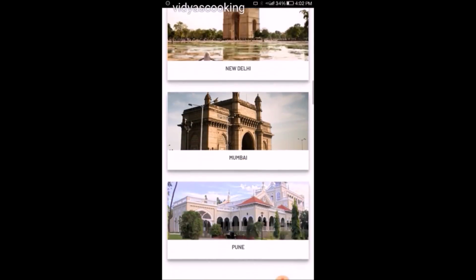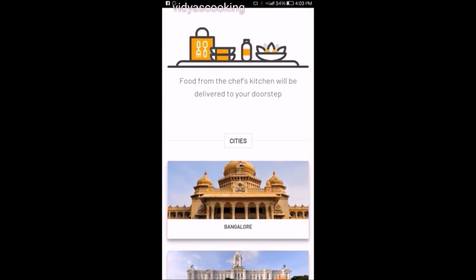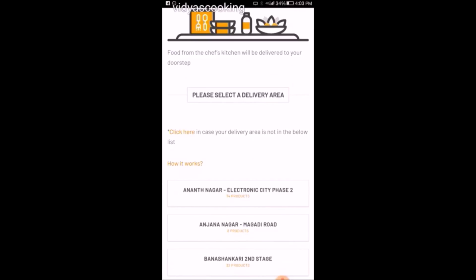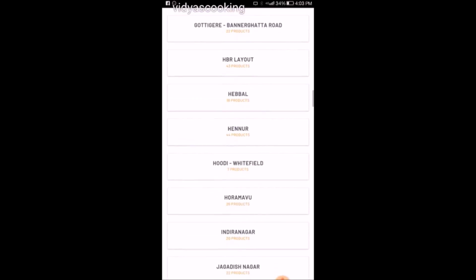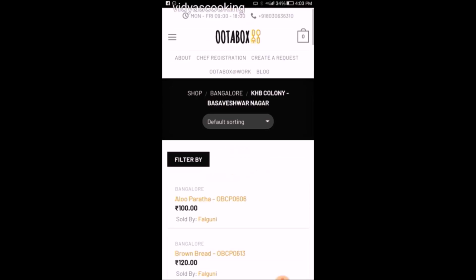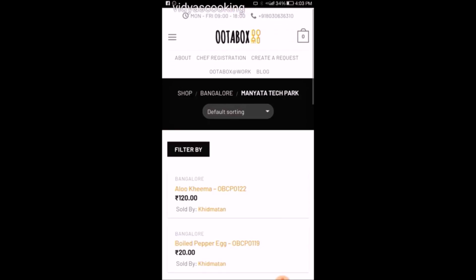It's all about pre-scheduling your food, ordering it prior, and then getting it shipped to your office or your house. There are many people who come out for work and feel homesick and want something good to eat, some substantial home cooked meal. They can definitely offer Oota Box. They do have vegetarian and non-vegetarian options. I, however, opted only for non-vegetarian for my family.